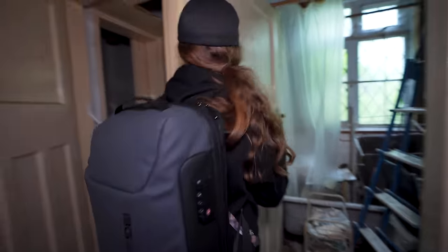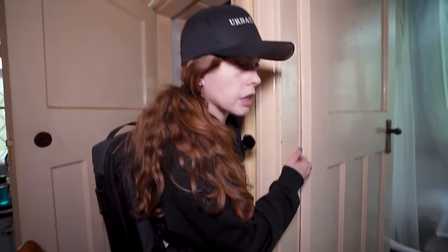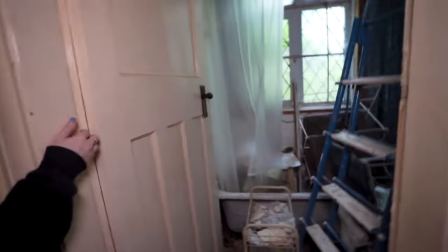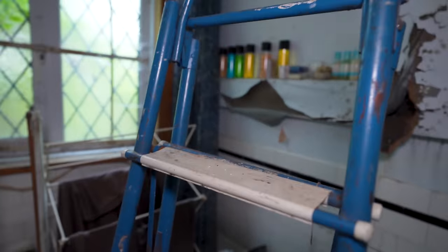Now this is where it starts smelling really, really bad, but I'll have you peek in here because I can't stand in there while I show you. This is the bathroom, the shower. You can see up there, yeah, the attic's up there. It's just falling apart. There's a ladder. There's some shampoo in the back. You can zoom in on that.